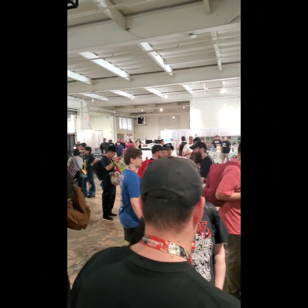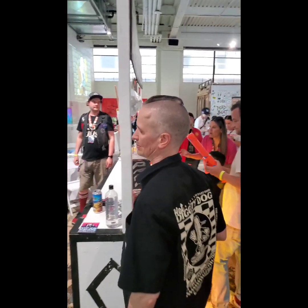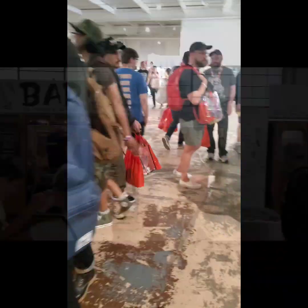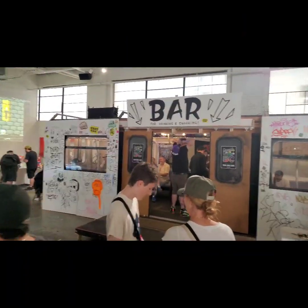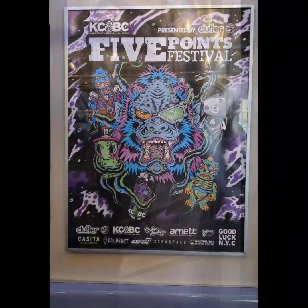Now, what I like about this event space, the main mezzanine area, is it's pretty much a party space, and it's a super chill vibe. And they actually fashioned a bar with the interiors to look like a subway car, an R142 to be exact. Super chill New York thing.